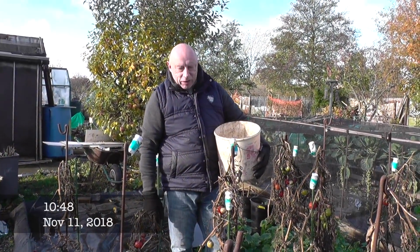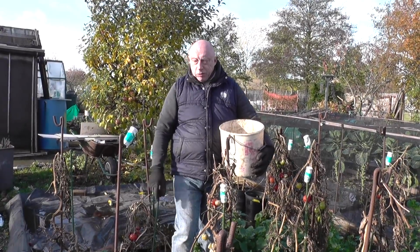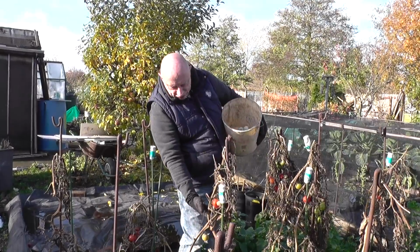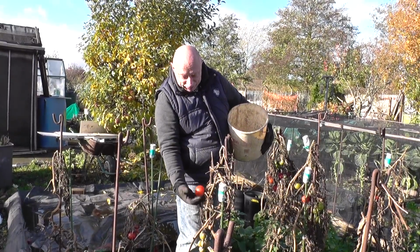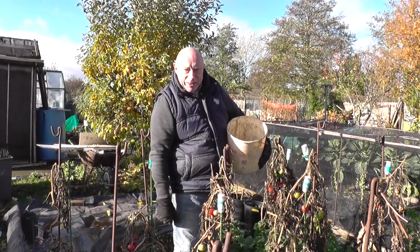Clean-up continues, and I'm just going to do this bed now, the old tomato bed with the Crimson Crush. Considering it's mid-November, they're still growing and there's still fruits on, but they feel a bit squidgy. I think they've paid their duty to me.